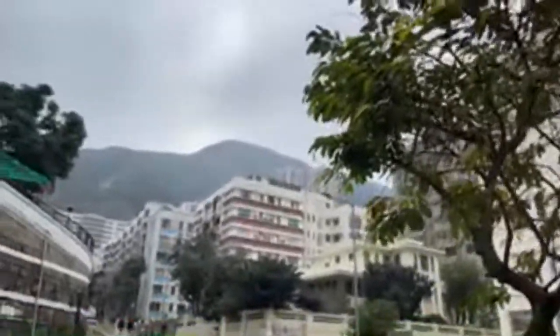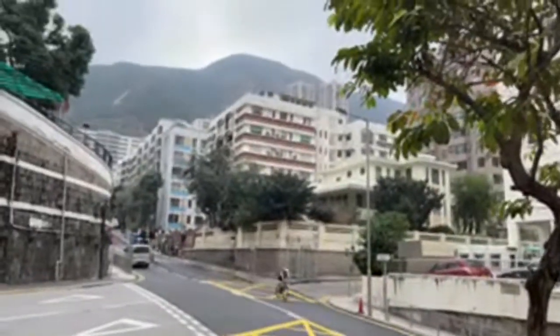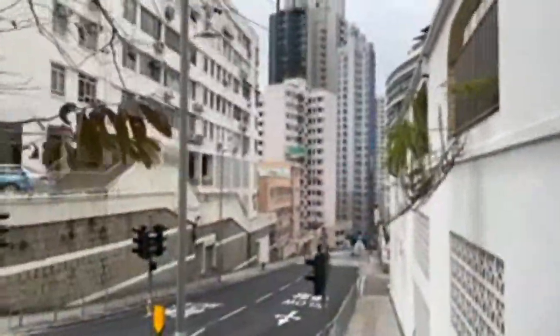This old house I like. This one here. I always think back to when it was first built and it wasn't surrounded by these taller buildings, and they must have had an amazing view of downhill.